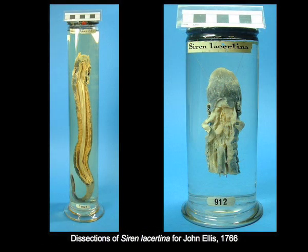Other examples of John Hunter's work, dissections of the amphibious bipes of John Ellis, described in a paper to the Royal Society in 1766, and again preserved in John Hunter's museum. John Hunter carried out dissections for Banks, for John Ellis, for Daniel Solander as well. Daniel Solander was one of John Hunter's proposers when Hunter was elected a Fellow of the Royal Society in 1767, and to repay him, John kindly undertook the dissection of Daniel Solander after his death. So John Hunter dissected a number of Fellows of the Royal Society, I think, over the course of his career. We don't have any bits of Solander that I know of preserved in our museum.